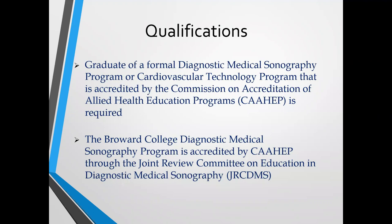When you complete this program, you will be able to pass all of your registry exams, because we go through this formal process and make sure that we're covering every aspect of sonography and every piece of anatomy that you need to know.